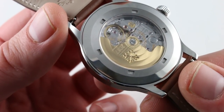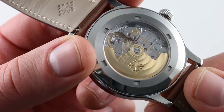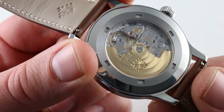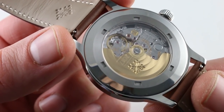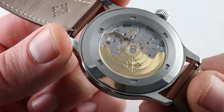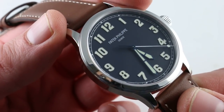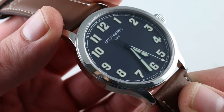It doesn't feature hacking or stop seconds, but it does feature a modern 28,800 vibration per hour beat rate and a free-sprung Gyromax style Patek Philippe balance for accuracy as well as shock resistance. With a Spiromax hairspring, the fruits of the advanced research series from the mid to late 2000s, the Spiromax silicon hairspring is robustly anti-magnetic, giving the watch a measure of resistance, not just in the face of aviation hazards, but in a modern home or office environment with refrigerator doors, purses, wallets, speakers, subwoofers, and high-powered wiring looms.